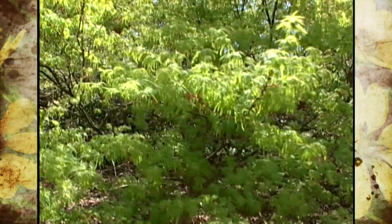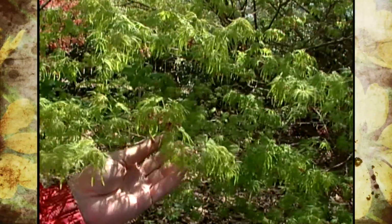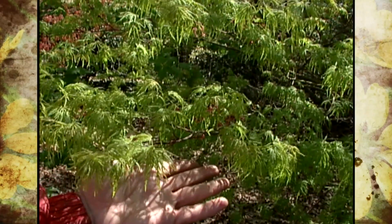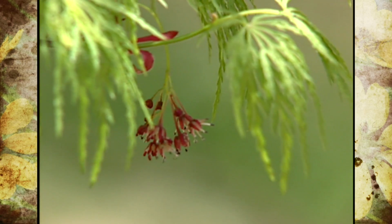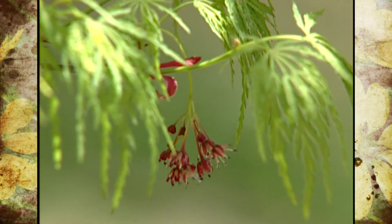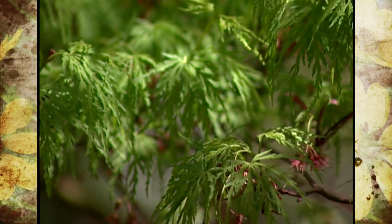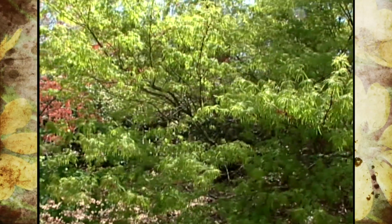Yes, now this is an upright dissectum. Now most dissectums are drooping or cascading forms. Here we have a flower that you see, the little red flower, and that forms a seed later on in the fall we call a samara. A little winged seed. Yes, it is, and samara is one of my favorite words.